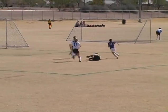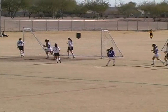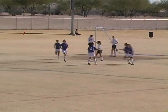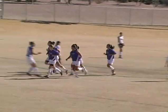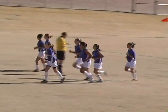Williams comes over. Can't she get to it? No, it's deflected away. You've got an open net. The cross is going to hit the post and into the back of the net. What a play. The Eagles will strike first here.